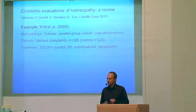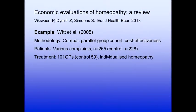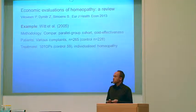Second study is by Claudia Witt and her team, published in 2005, a comparative parallel group cohort study assessing the cost-effectiveness of individualized homeopathy provided by 101 doctors practicing homeopathy, treating 265 patients suffering from various types of complaints, and then comparing the results to a control group of 228 patients who were then treated by conventional medicine.